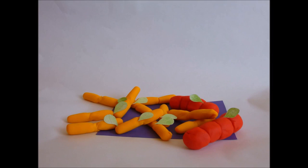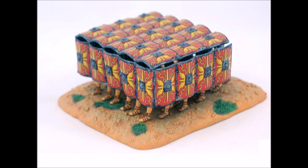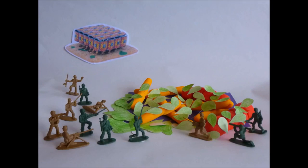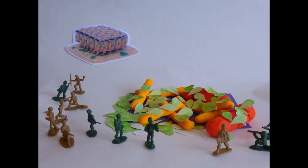The alginate produced by bacteria can also increase their resistance to antibiotics. Similar to the testudo or tortoise formation used by the Roman army that you may remember from your history lessons in school, the alginate produced by bacteria in a biofilm acts as a protective shield, which fends off the antibiotics. The alginate shield is so impenetrable that it doesn't matter how many antibiotics you take, or how strong they are, only a small percentage of bacteria will ever be killed.